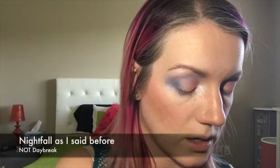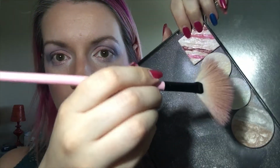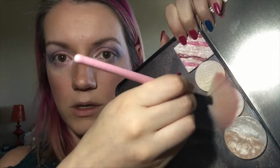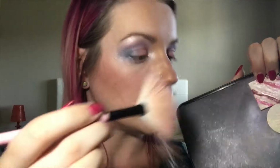Okay, and then just a regular fan brush, and again in Daybreak. I'm actually going to do this slightly differently, because Daybreak has those stripes in it. I'm going to find the way that the stripes go, which they're going this way. So I'm going to drag my brush across it this way, like this, and then up on my cheek like that.